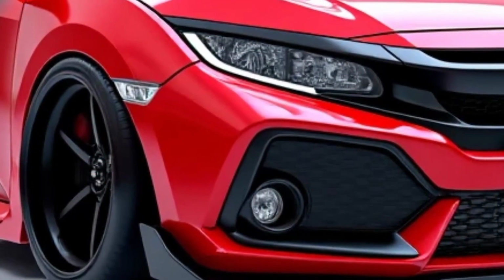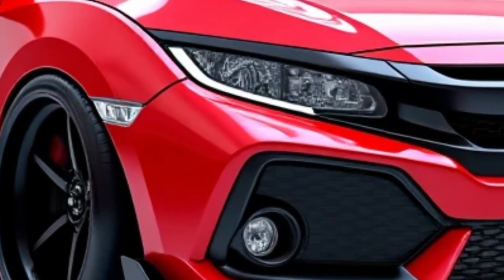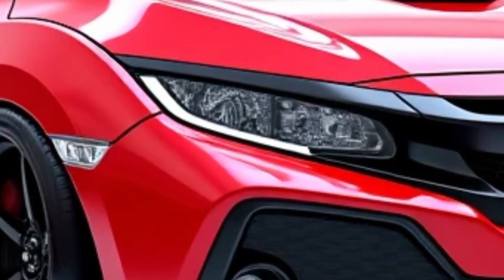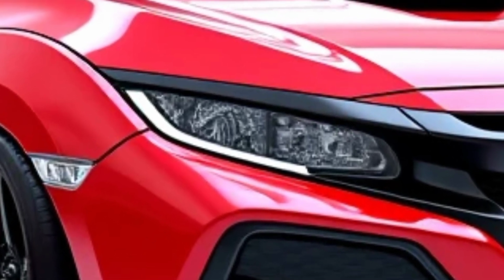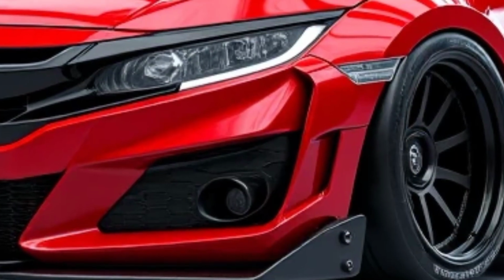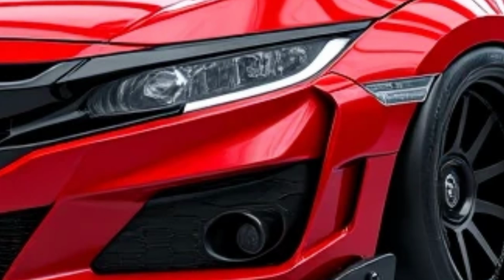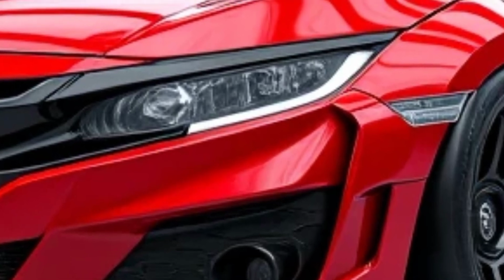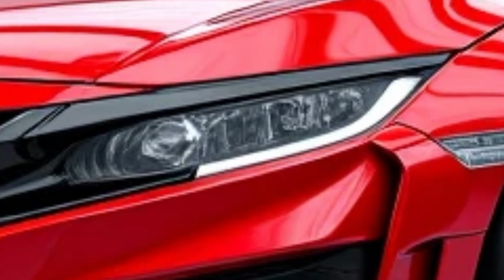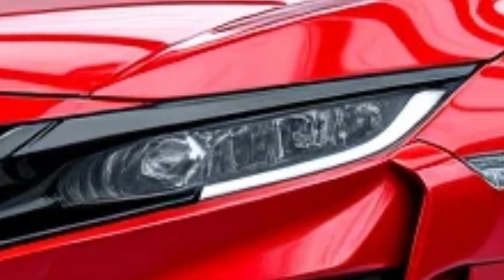Headlights. Up front, the Civic is fitted with slim, modern LED headlights that offer improved visibility and a sharp, clean appearance. Automatic high beams come standard, adjusting the light based on traffic conditions. These headlights aren't just stylish, they're functional, ensuring you see more of the road ahead without blinding others.